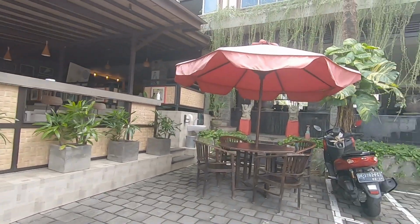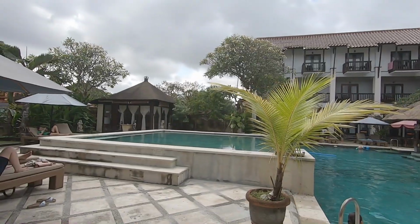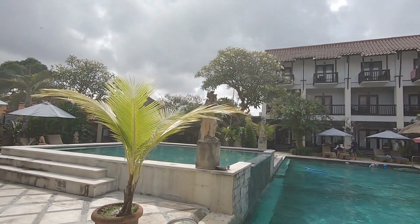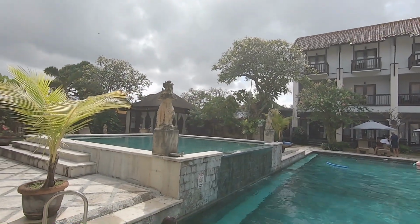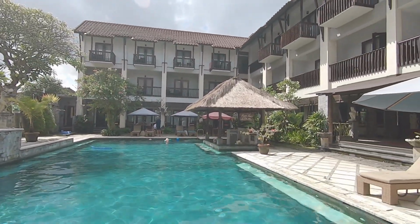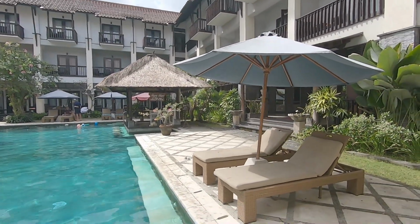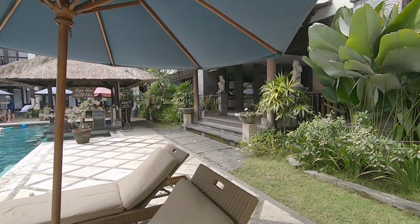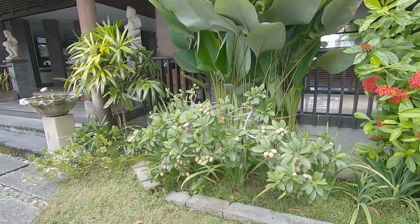And so yeah, let's take a walk in the hotel. Take a look at the swimming pool. They have two different swimming pool with two different levels. The other one is higher and lower. So the pool bar is over there. Very good. And this is the sun bath with nice cushions. And I want to show you this. This is, I don't know what kind of food this was.